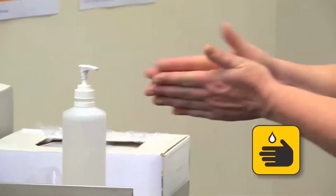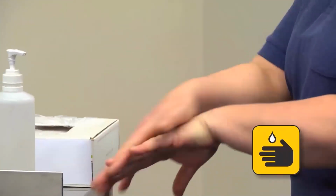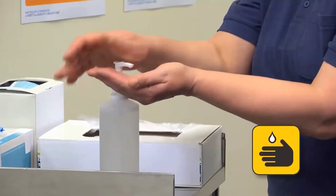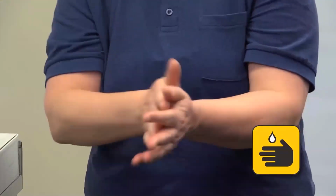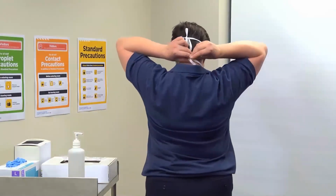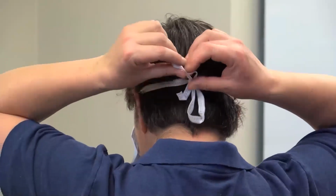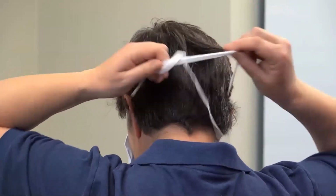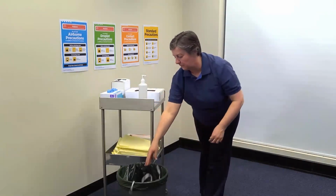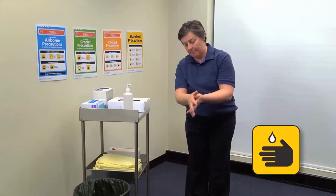To take off the surgical mask, perform hand hygiene. Remove prescription glasses if you wear them. Perform hand hygiene. Undo the bottom tie at the back of your neck. Undo the top tie and hold onto the ties. Lean forward and pull the mask away from your face. Holding only the ties, place the used mask directly in the waste bin. Perform hand hygiene.